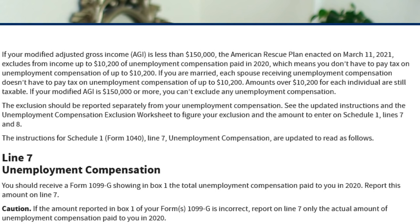First, the IRS confirms what we already know from the stimulus bill text, that if your modified adjusted gross income, your AGI, is less than $150,000, the American Rescue Plan enacted on March 11th excludes from income up to $10,200 of unemployment compensation paid in 2020. Now, if you are wondering which tax year this is for, I've addressed this in several other videos, but here the IRS additionally confirms that this is for your 2020 unemployment benefits in the amount of $10,200.